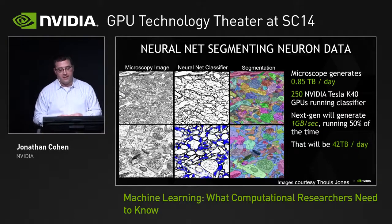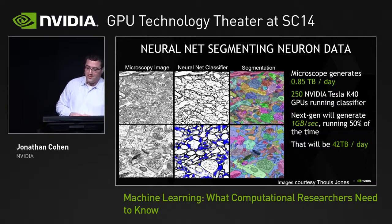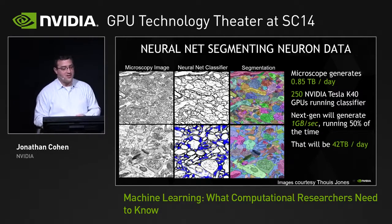The microscope they have at Harvard is generating just under a terabyte of data per day right now. They have a cluster of 250 Tesla K40s just running the classifier. So this is, again, a deep neural network that's trying to classify membrane versus non-membrane. The next generation microscope, which they're bringing online now, will generate a gigabyte of data per second, and they plan to run it about 50% of the time. So that's 42 terabytes of data per day. Again, hand annotating this is just impossible, right?